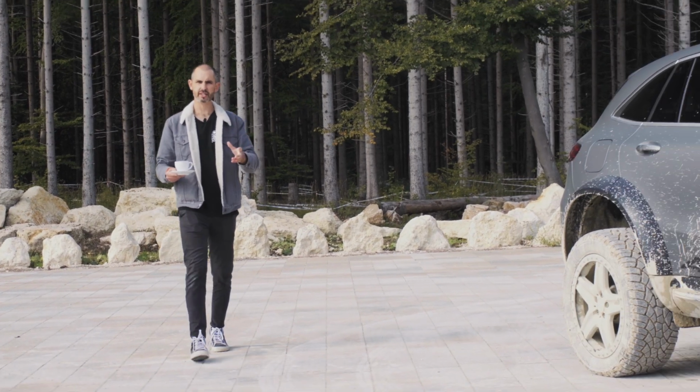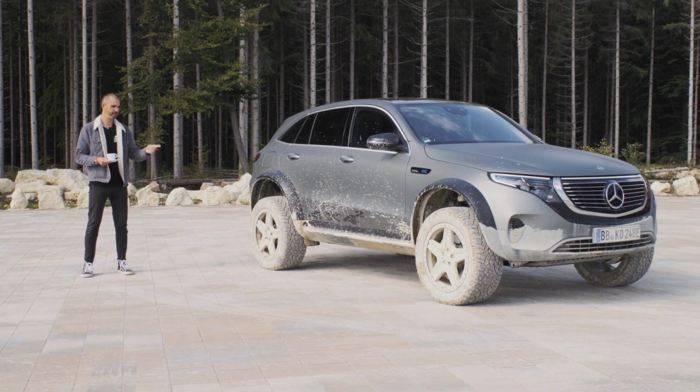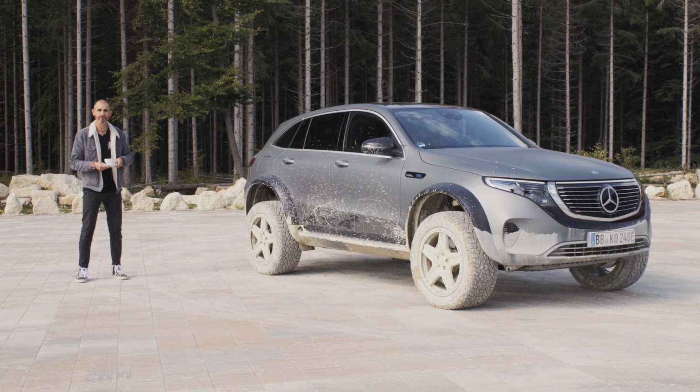But the car that I'm looking at here is a car that's been on sale since last year, the EQC. It's an SUV, but it's a bit different, yeah? You can see it's a bit higher, it's a bit wider, it's a bit more aggressive, because we're going to do some electric off-roading.